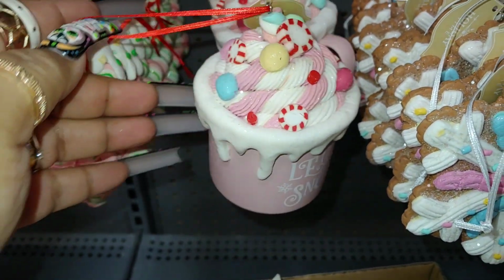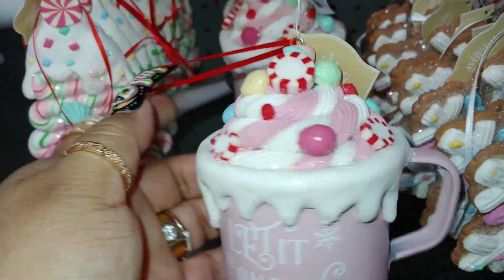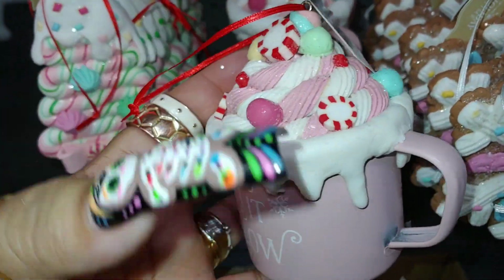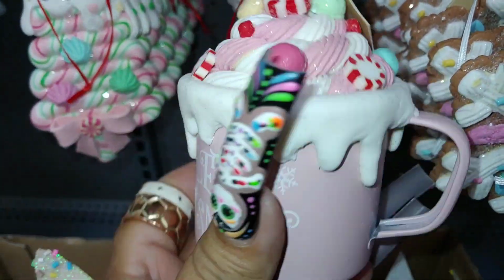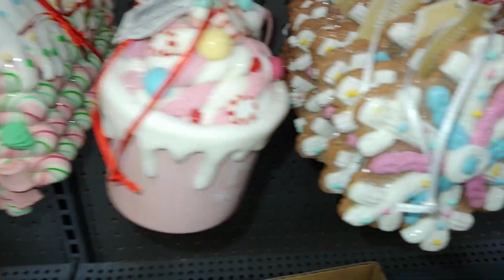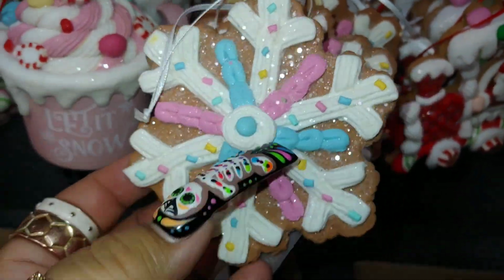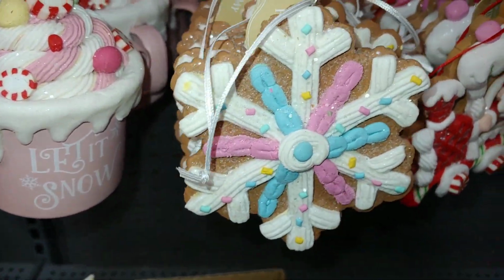So they have this mug of marshmallowness and frosting, let it snow, and it could be cocoa with whipped cream and frosting. They have peppermint sprinkles, little baby peppermints everywhere. The top part is made out of clay, and then the bottom part is not. And this is clay right here. And then there's snowflake cookies, Gingy cookies. It's one of my favorites, so I'm gonna get several of these.